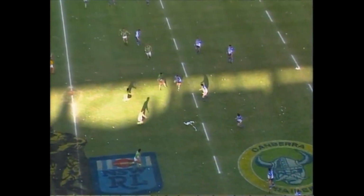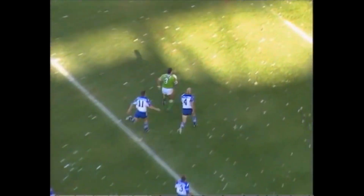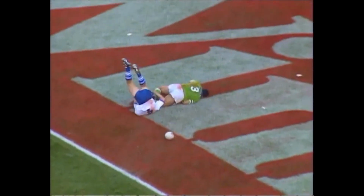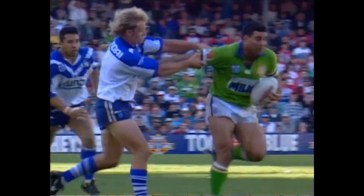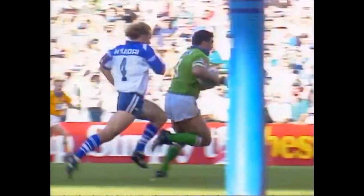With time ticking away, Canterbury's Jason Smith flung a long pass searching for support, but instead, Meninga stormed onto the ball, intercepted it 40 metres out, and fended away from a long lock Jaron McCracken to bow out of the game a hero. You wouldn't get a better finish to one of the best careers of all time in Australian Rugby League.